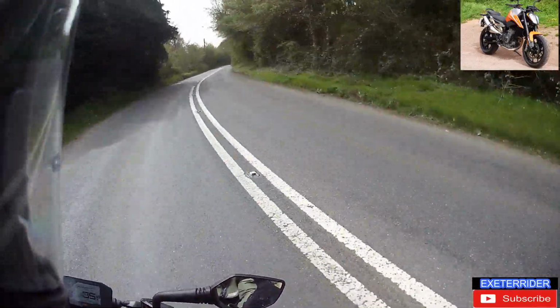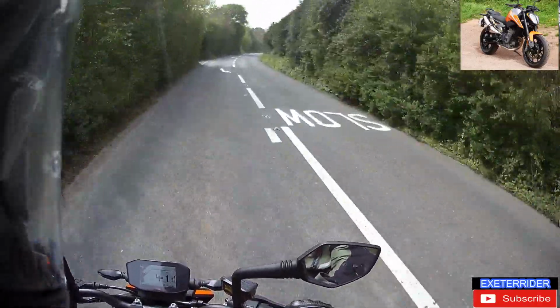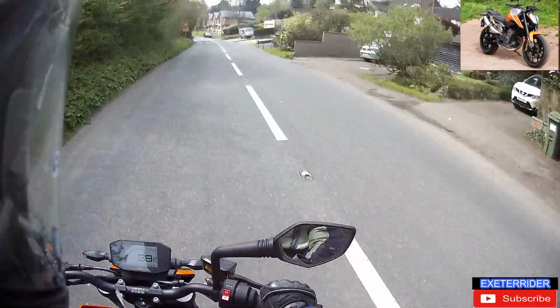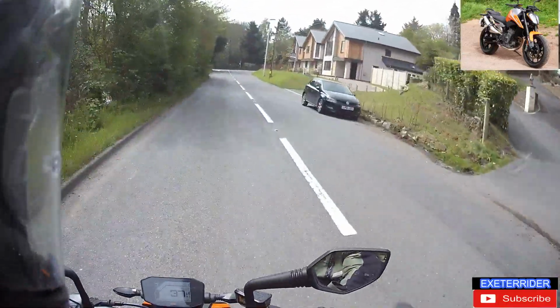Brakes are good. It's quite a neat bike, this. How far has it gone? I don't know how far it's gone actually, but yeah, the brakes are really fantastic, even though it's quite a new machine.